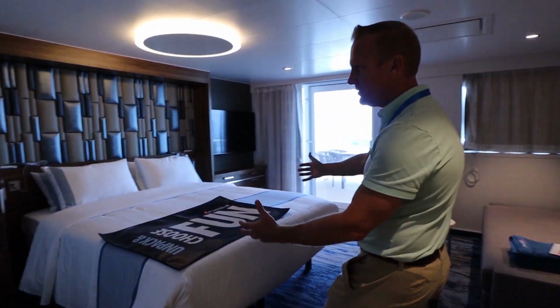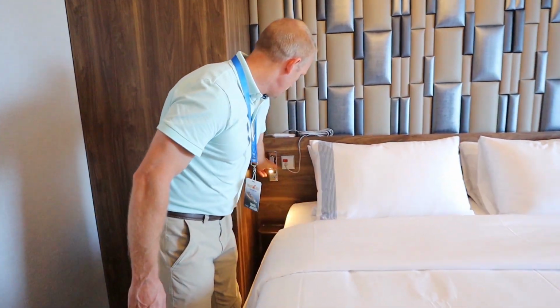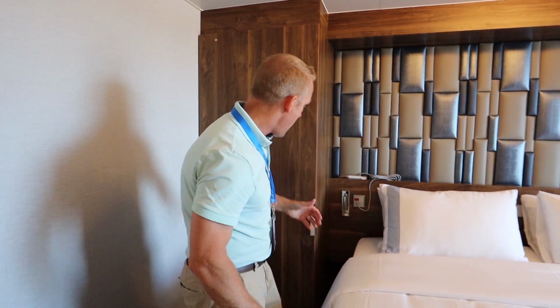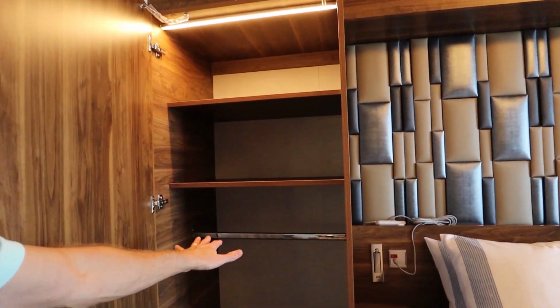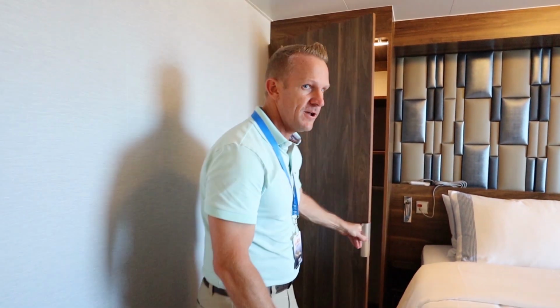So you've got a good king-size bed. Something we're seeing in every one of the Carnival rooms. They have these nifty little reading lights that are here. They move around, and they're on both sides of the bed. This has an extra storage closet lowered here on the one side of this bed. So again, very accessible. As soon as you step out of the bed, it's right there.